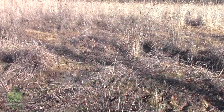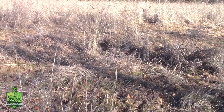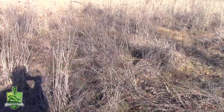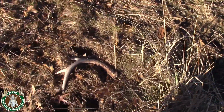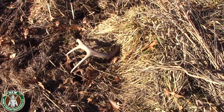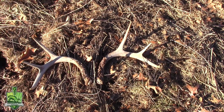Well guys, I'm zigzagging this, I'd call it just warm season grass, a little bit of Sericea lespedeza, but there's little bedding pockets everywhere in here. And I'm looking for the other side to this 5-point that I found. And I see another shed, and I'm looking in front of it, and there's another shed by it. I'd say this is more than likely a match set. There's one right there, and right there next to it is another one. So wow, just a cool little match set to a 3.5-year-old 8-point. So wow, we are hitting it good today.